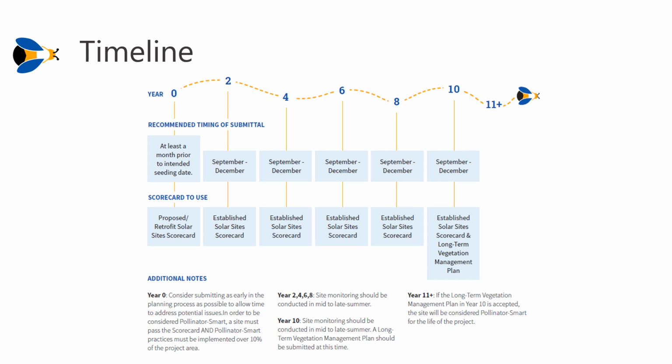In the initial year, consider submitting the scorecard and associated materials as early in the planning process as possible. This will allow the review board time to address any potential issues they may see with the proposal. At a minimum, submit the Version A proposed and retrofit solar site scorecard at least a month in advance of the intended seeding date. In years 2, 4, 6, and 8, submit the established site scorecard between September and December.